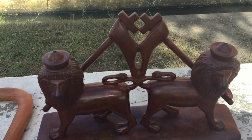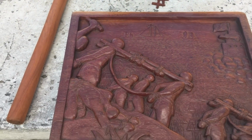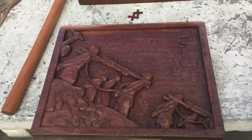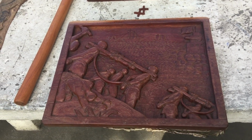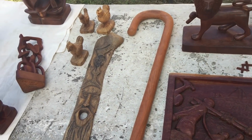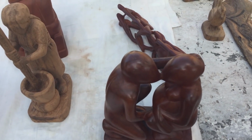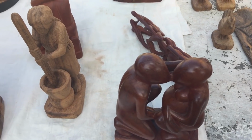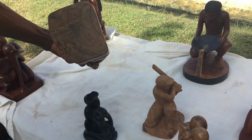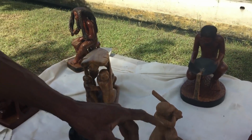All right, so the pair of lions is $80,000. It's about $400. What about this carving of a picture? A slave trade. Slave trade. 300 for that. All right. 60 grand. The prices range from what, 9,000? Yeah, 9,000 to about 80,000.